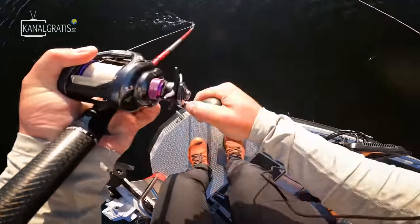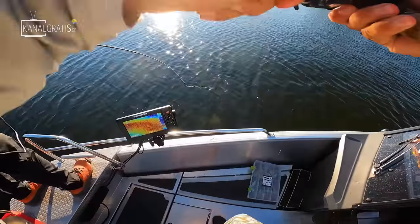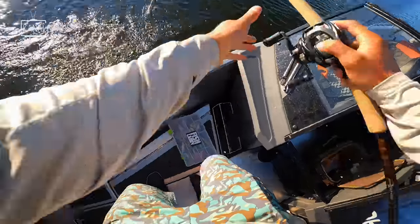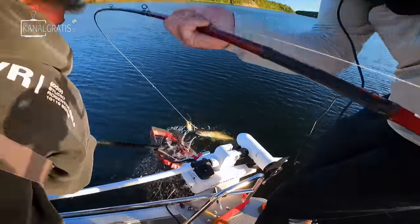Poisson! Oh my god. Fish on for Mille. Big fish. It's not super big, but get the net. Yeah, but you're gonna get tangled in this. No, you're not. Get the net. Oh my god.